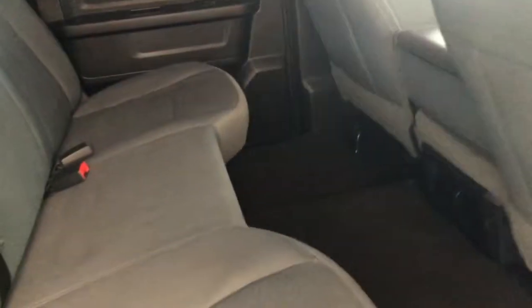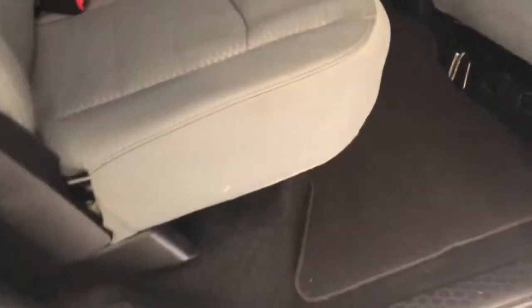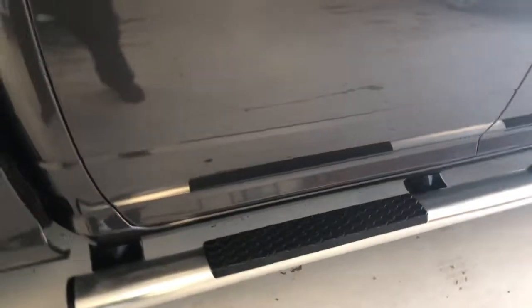Now this is the crew cab model, so as we open up the back side, you can see very ample leg, hip, and shoulder room for your rear occupants. As you can also see, it's in pretty good shape. You do have the factory carpet and mats that are included. Another nice feature with this Tradesman is what was added was the factory 5-inch tubular chrome door-to-door running boards, as you can see.